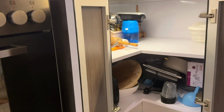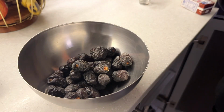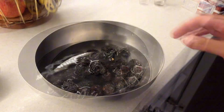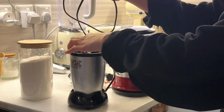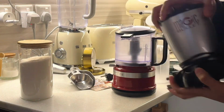So I realized that this isn't the best spot for my appliances, so I decided to relocate them to a more suitable place and reorganized everything neatly. While cleaning, I found these ajwa dates which we got from Medina, so I just kept them for washing.